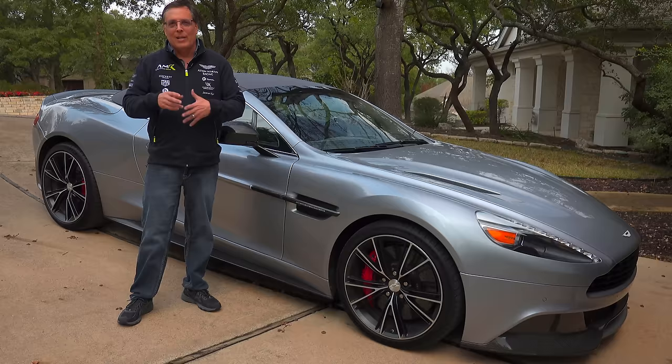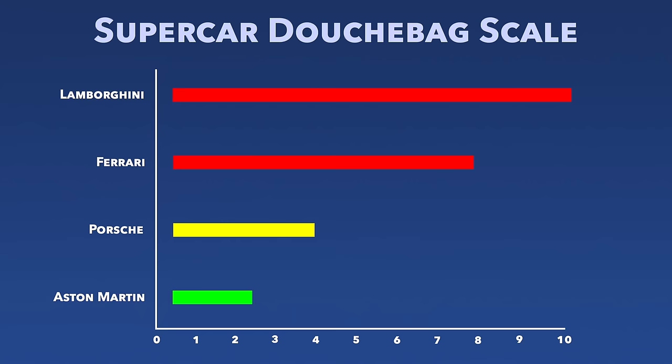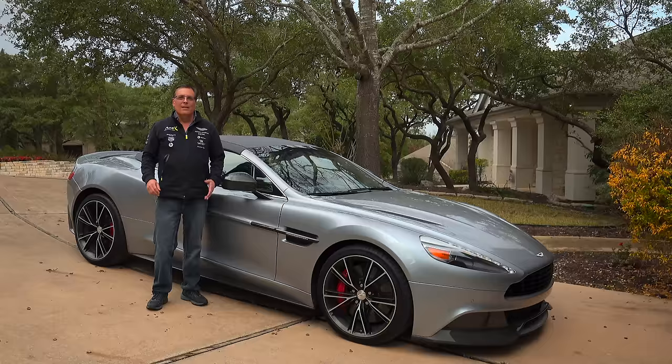without hiding your face. On the supercar douchebag scale, Aston Martins tend to rank fairly low. And this means that people will actually talk to you at stoplights and in parking lots. The approachability is one of the best aspects of owning an Aston Martin.